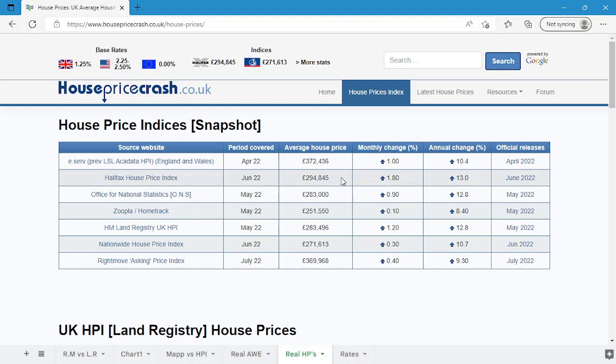Next up is Halifax reporting June data. It's the longest running house price index of the lot, and like Nationwide, it uses its own mortgage lending data to give us an average price of just under 295k, up 13% year on year and 1.8% month on month. You'll note that this is the index showing the highest level of year on year growth.